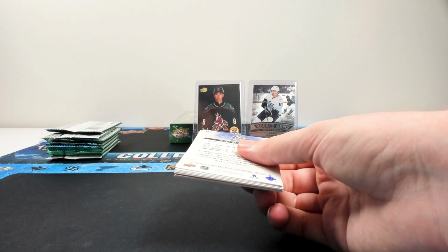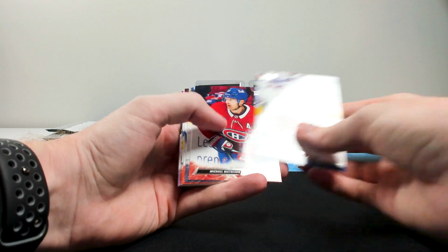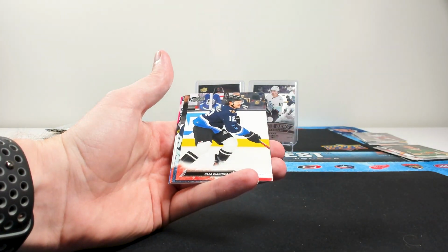But given that Beniers is a 4-star and Boldy's a 3-star, I think you're just going to see that little extra value go to Beniers.